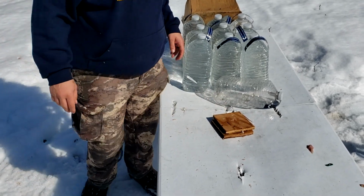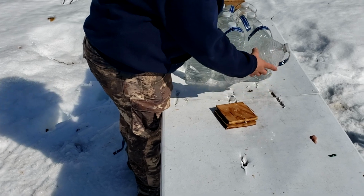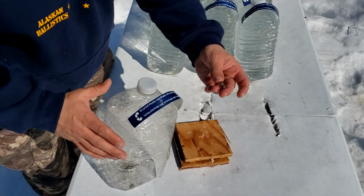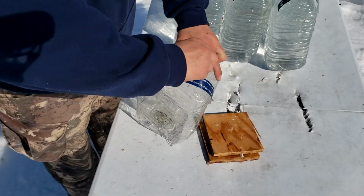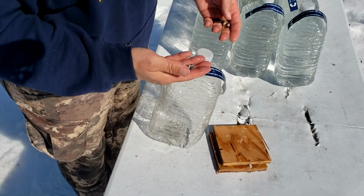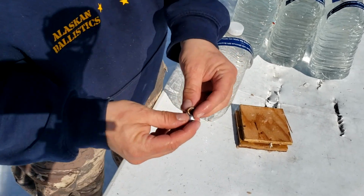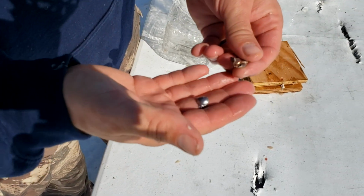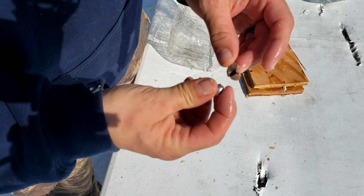All right. And then I've got the core in here and the lead jacket, or the jacket outside. So again, we had cup separation. I think the 6.5 deposited way more energy. I'm calling 6.5 the winner, but you can see it's cup and core. You know, not that cool. I don't like separating bullets myself.